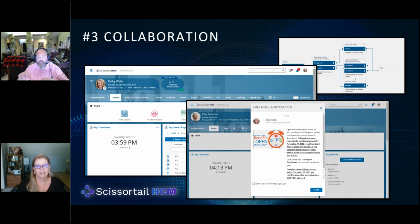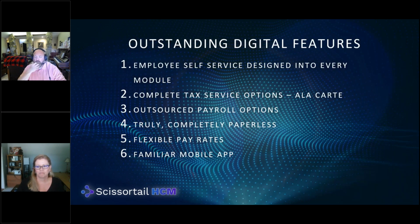So this is just like the thing you sent out the other day on our board that said there was an update to the employee handbook. You got it. That's exactly it. So as we make changes, as we have things we want to remind everybody of, those announcements come in really handy when people are logging into Scissortail. So that covers those three must-haves that all of those HR and payroll professionals in that survey had indicated.